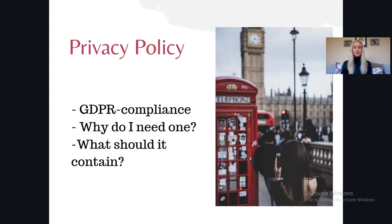Now, the consequences of not doing that, this is a new law. We're still seeing how it will really be enforced, but the method to enforce it is that a person who believes that you have mishandled their personal data, so an EU resident, and you haven't complied with the GDPR, can file a complaint with the regulatory body in the EU against you. So it's not only big corporations that are under scrutiny for this. It can just be one person filing a complaint against you.